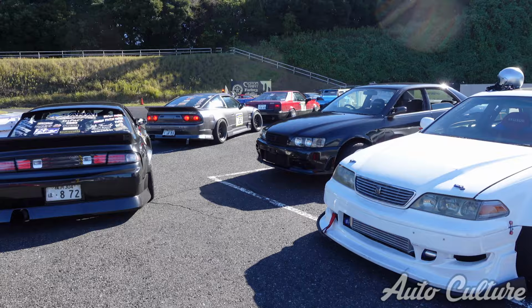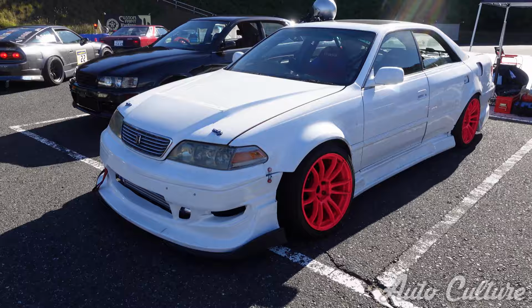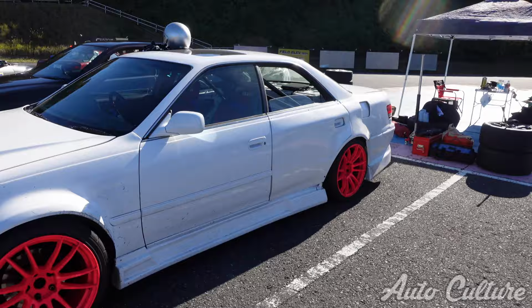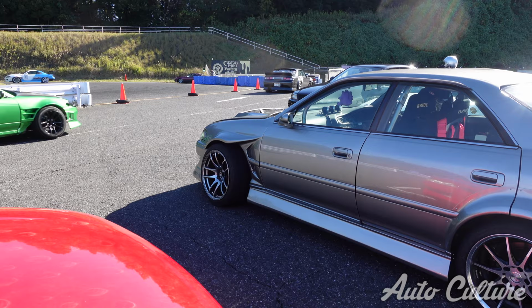Gets ready to go out. Let's check out a few more of these cars remaining here in the pits, like this another JZX100 Mark II. Fairly sure those are all BN Sports over fenders. Actually, you know what? It might be a mixture of Origin, because the front bumper is Origin and the side skirts as well. So this might be a full Origin kitted one. But love the white look with the hot pink wheels. Like a full Kuni'z car. Sounds so good.